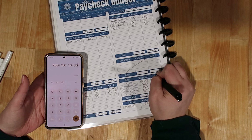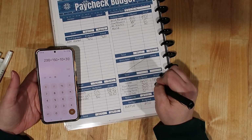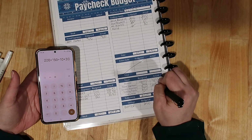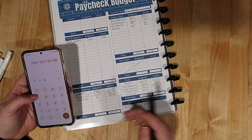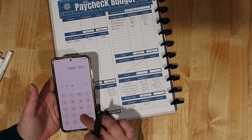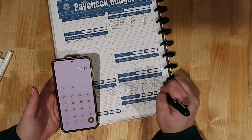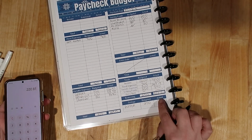So let's figure out how much. $1,600 minus the $700 for bills, minus $289.19 in variable, minus $390. We are still free from credit card debt, so nothing extra going there. Let's subtract. So $1,600 minus $700 minus $289.19 minus $390 is $220.81. So that's still a pretty big chunk to go into my long-term savings.